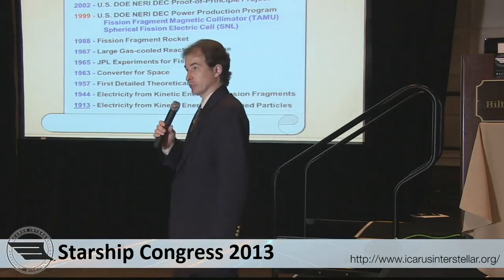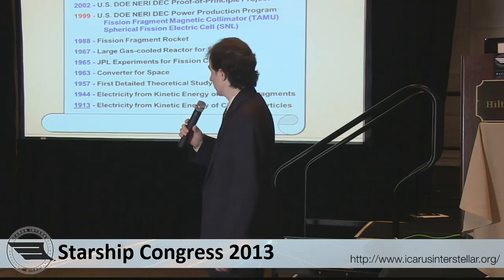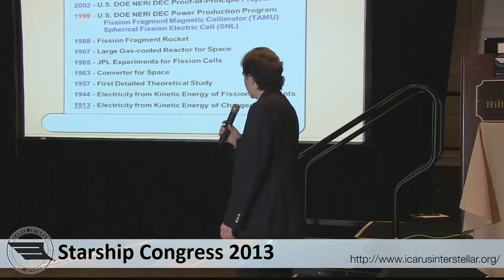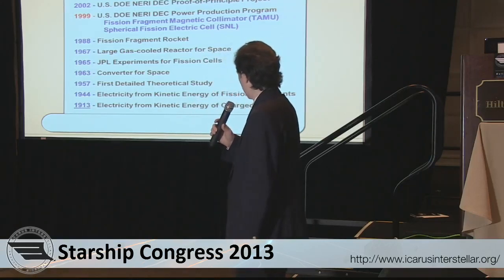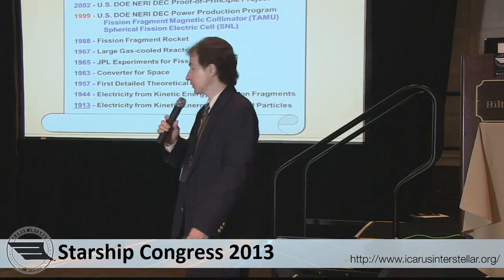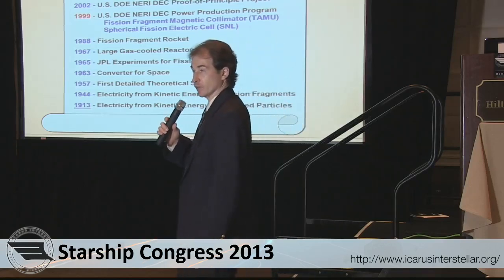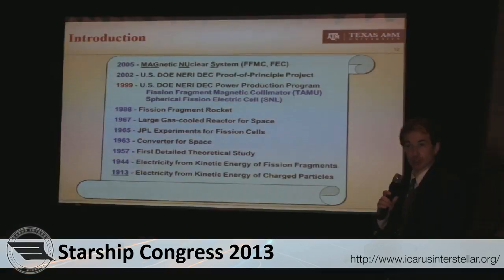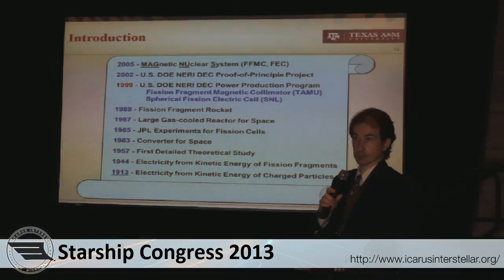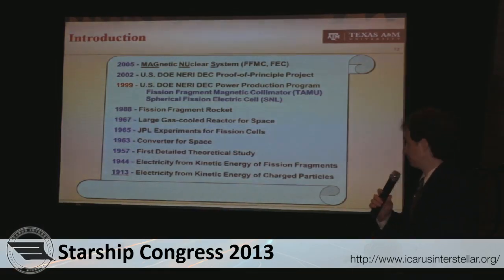The history of utilization of charged particles for direct energy conversion is quite long. It starts actually even before the neutron was discovered and conventional nuclear power started. In 1913, electricity from kinetic energy of charged particles was suggested for energy-producing devices. Then in 1944, Wigner suggested that fission fragments, following the same principle that they carry most of the fission energy with them, can be utilized directly in appropriately designed devices. And after that, work on the subject started.